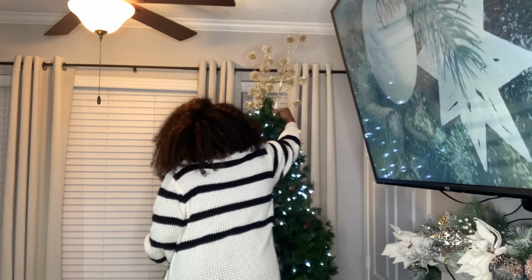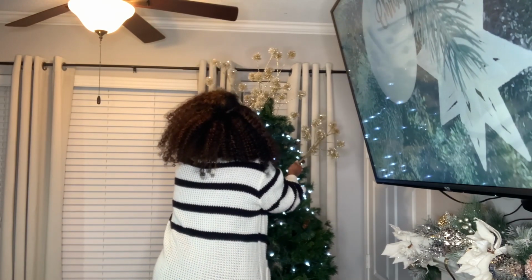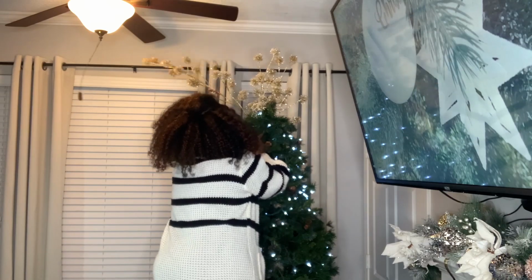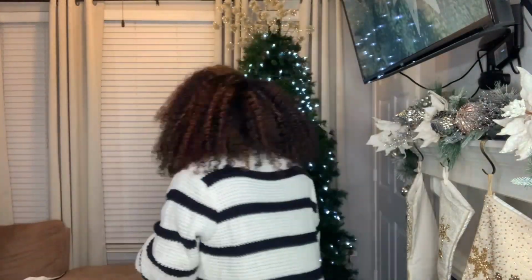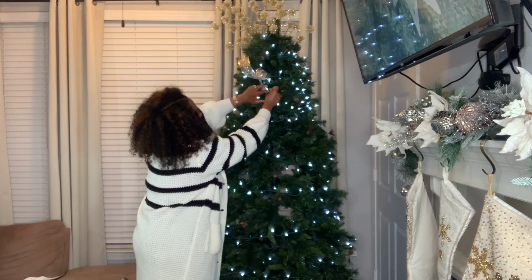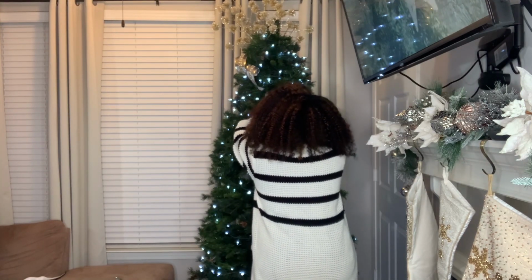It's my favorite time of year, and when I saw these picks at home, I knew they would be perfect for my tree. I'm not the type that likes the traditional toppers like stars or angels, that sort of thing. I like to create my own topper, and I just knew these picks would be perfect. This beautiful ribbon came from Hobby Lobby, and I just love that it has some texture to it, and I'm going to create loops throughout the tree.